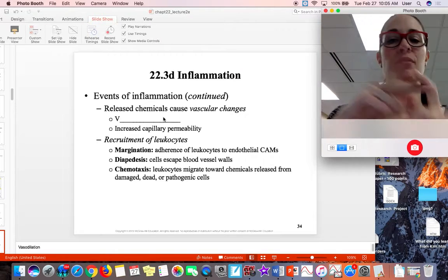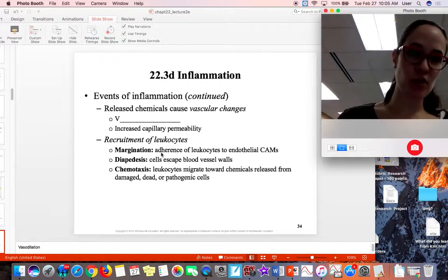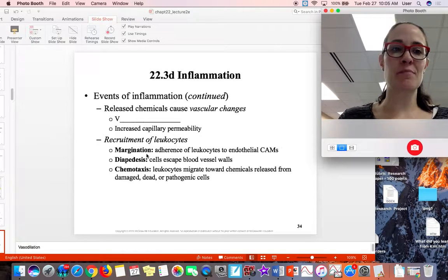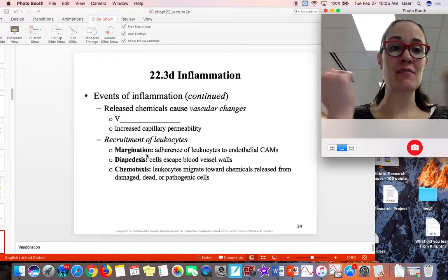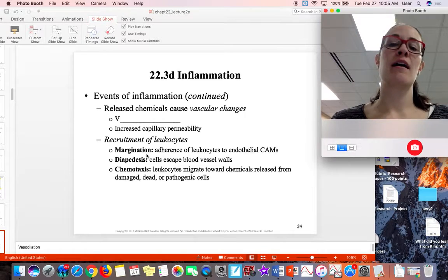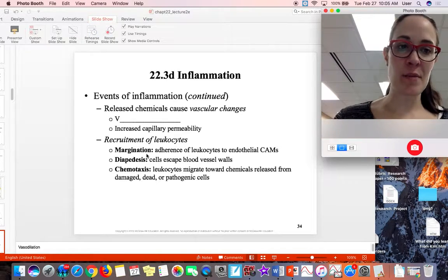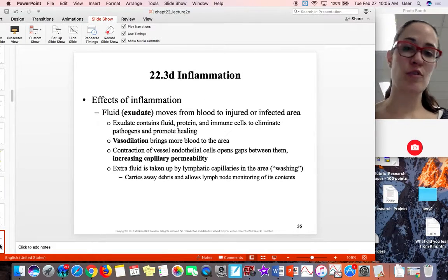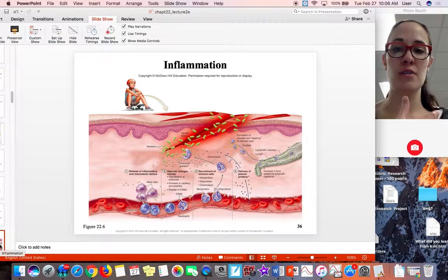So essentially, the blood vessel adheres more leukocytes. It's called margination. Diapedesis is when those white blood cells leave the blood to go to the injured tissue. And chemotaxis is the release of chemicals to signal the recruitment of more blood cells.